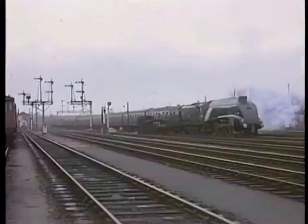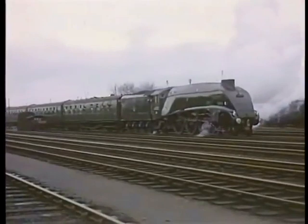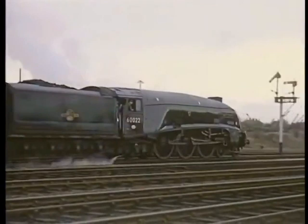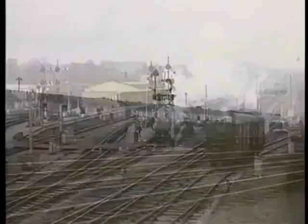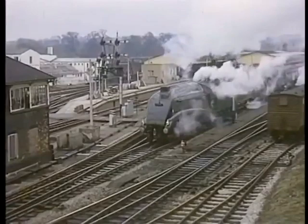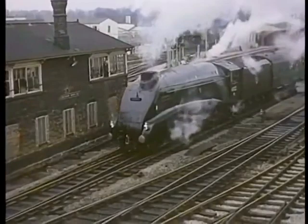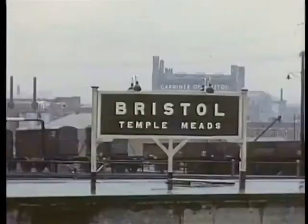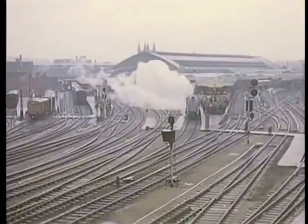The train ran into Westbury Station from the south before taking the Avon Valley line through Trowbridge to Bath and Bristol. Re-signalling in the 1980s has changed the scene at Westbury forever. At Bristol Temple Meads, the A4 came off the train to be serviced at Bath Road Shed.